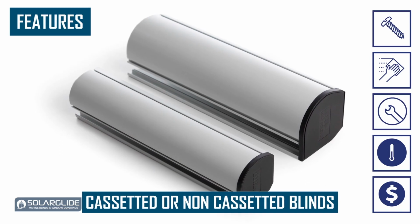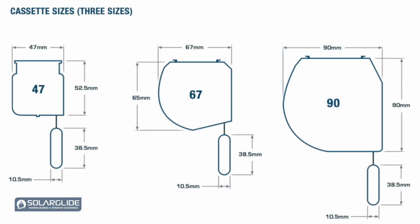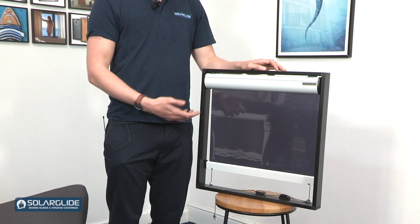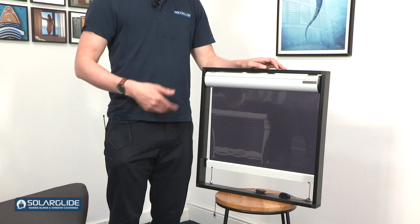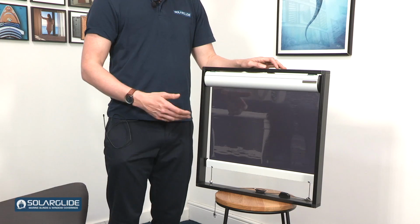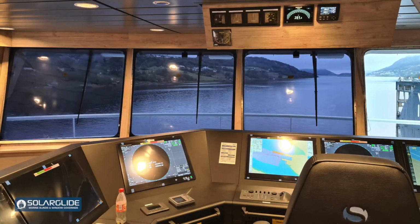This cassette that you see here is what we call a 67mm cassette. This is our medium range. We also have a smaller cassette, which is a 46mm, and a much larger cassette, referred to as the 90mm cassette. The cassette size we offer depends on the size of the windows, because the smaller the cassette, the greater the limitation on the amount of film you can get on the roller inside. So if a client gives us an inquiry, we will recommend the best cassette sizes for that project, provided there's plenty of room to install it.